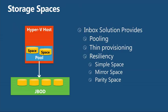So next I want to talk about storage spaces. So, quick show of hands, how many here have played with storage spaces in Server 2012? Not enough. Shame on you people who didn't put your hands up.